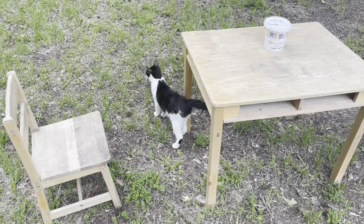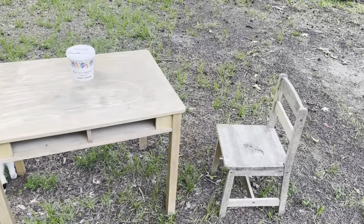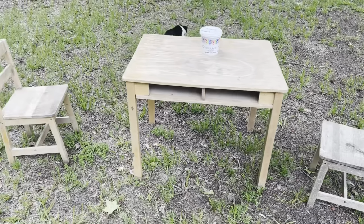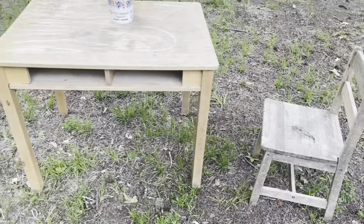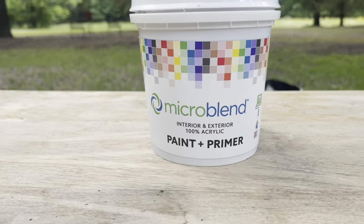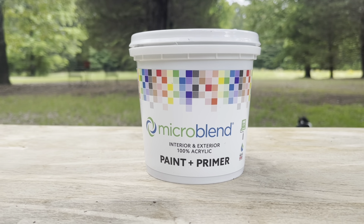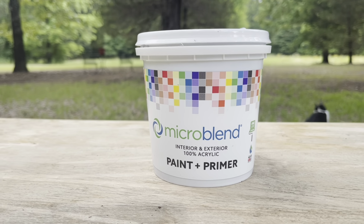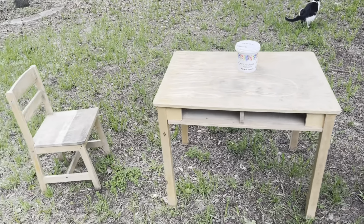We have had this kid craft table for probably a decade now, maybe more, and it has seen better days. It has been outside on our front porch, and this chair has been left out in the rain, which is why it's grayed. So I have bought this black paint. I actually used it on our farmer market. It is just really good paint and primer. It's good for the interior and exterior, and I am going to use it on this table to give it a little refresh and put it on the front porch and make it look all cute.